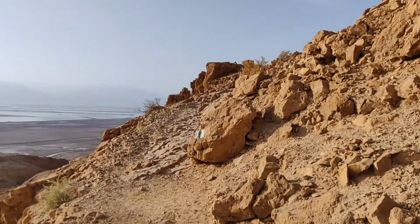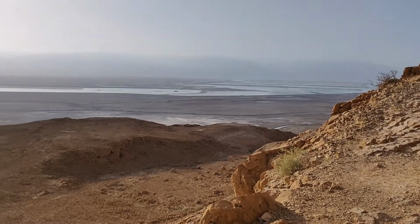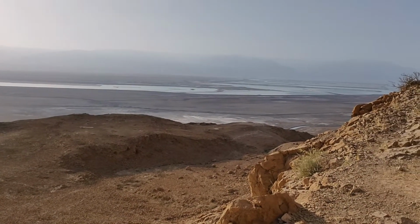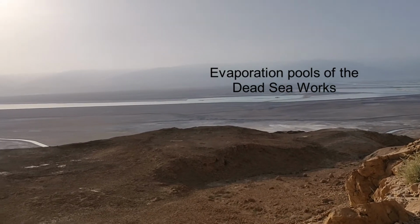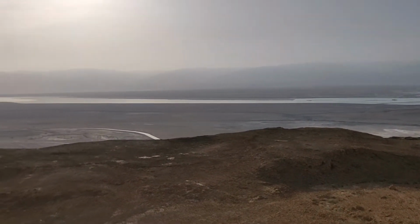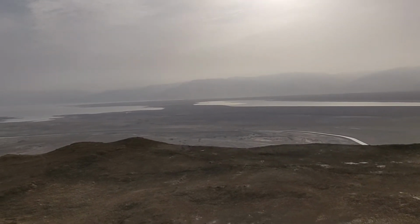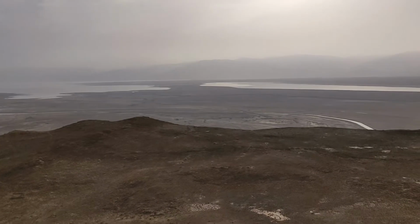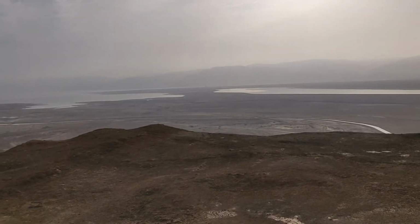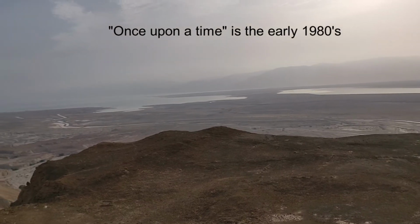Okay. We're most of the way up, about three quarters of the way up. Look at that view. Southern part of the Dead Sea. Mountains of Moab on the other side of the Dead Sea. There's a partition over there. It divides the southern part and the northern part of the Dead Sea. Once upon a time, all that was flooded. It was one part, one big lake.